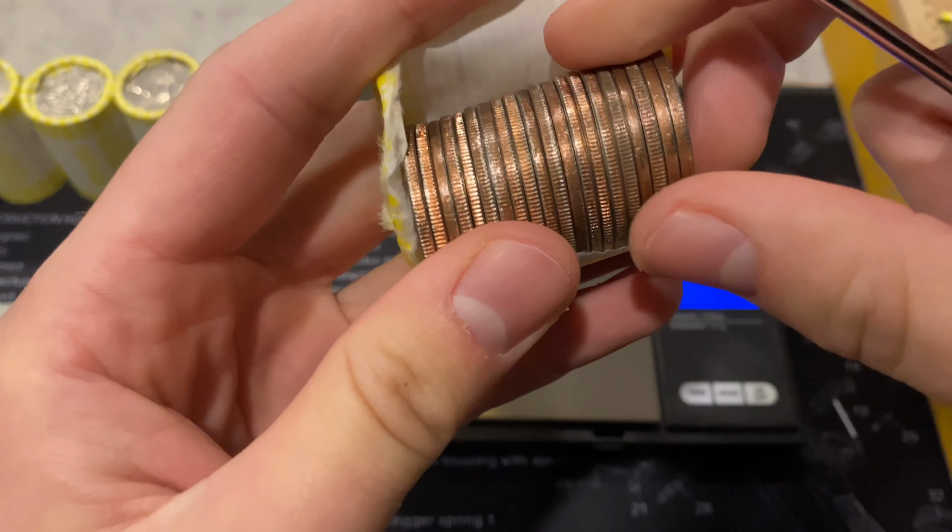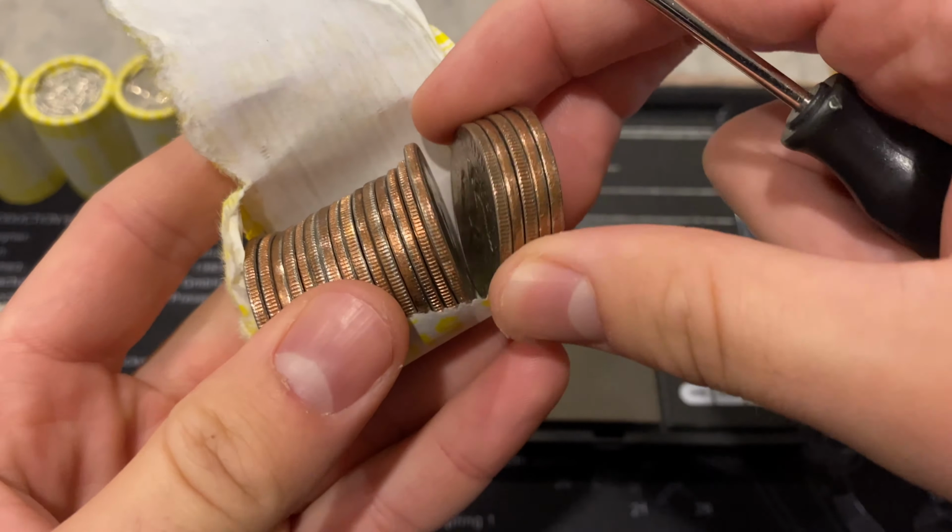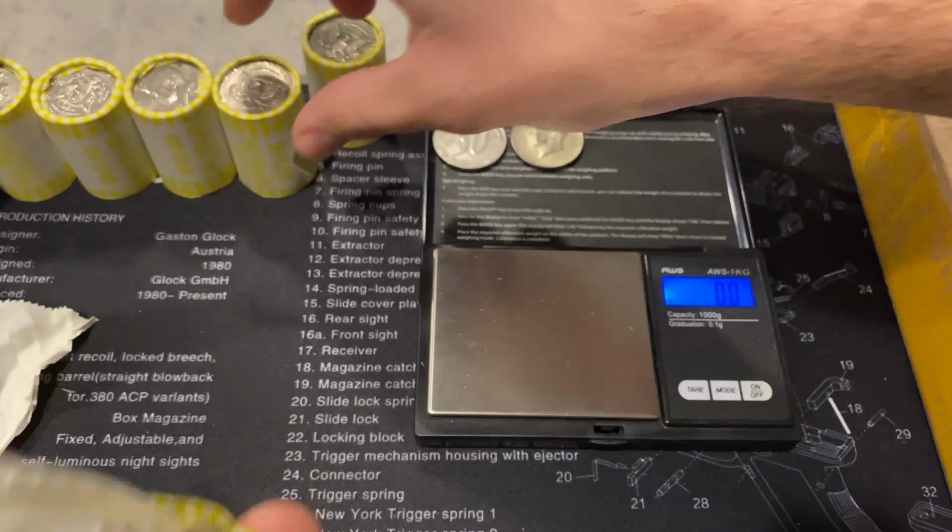And hopefully at some point in the month of November we can do another dime hunt, because I know you guys enjoyed our dime hunt that we had in September, I believe that was. October we weren't able to get any dime hunts in.